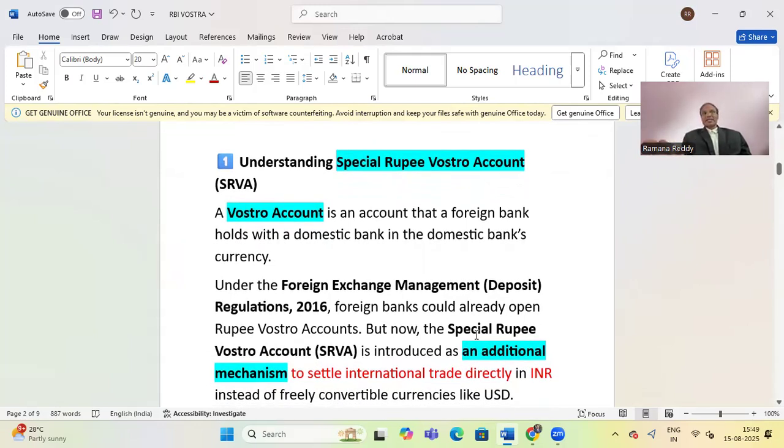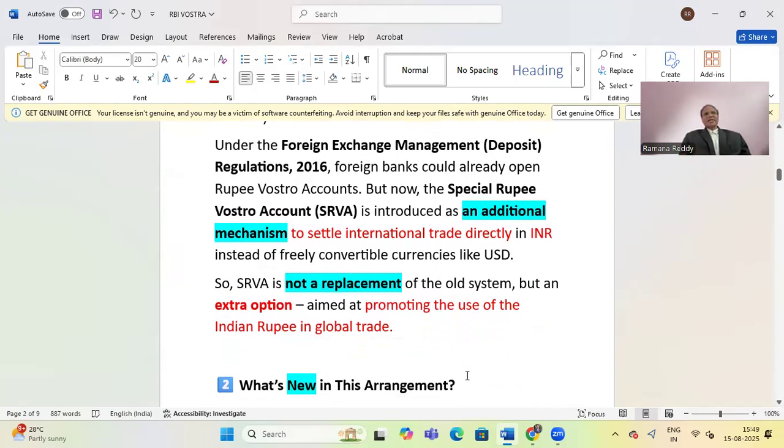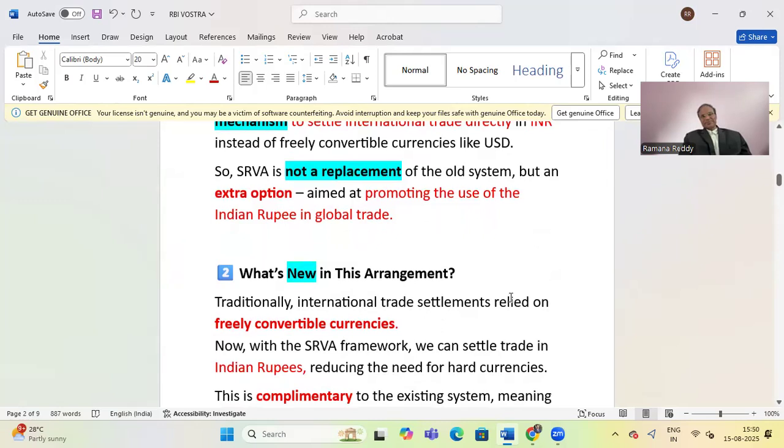Under the Foreign Exchange Management Deposit Regulations 2016, foreign banks could already open Rupee Vostro accounts, but now the Special Rupee Vostro Account, that is SRVA, is introduced as an additional mechanism to settle international trade directly in INR, instead of freely convertible currencies like the US dollar. So SRVA is not a replacement of the old system, but an extra option aimed at promoting the use of Indian rupees in global trade.